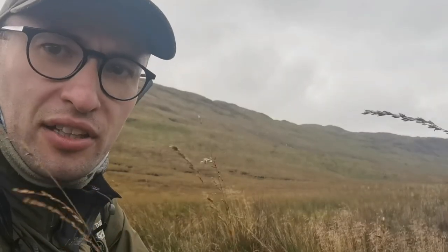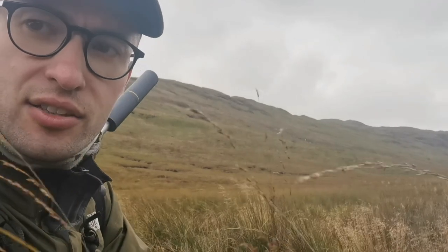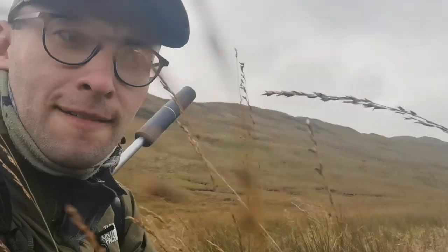Alright folks, I'm out on the hill. I'm going after a cornfed deer. Around here, I think there's a stag in there. So hopefully, fingers crossed, we can pull this off.